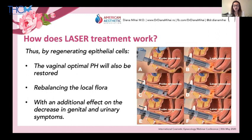In addition to this, vaginal optimal pH will be restored with local flora rebalancing and decreasing genital and urinary symptoms. In this picture, you can see how to use a vaginal laser with a 360-degree vaginal probe that you have to enter and detract only once. It does not require multiple entries, as we are talking here about women with atrophy that are very sensible, and the repeated entering and retraction may be painful to them, as we can imagine.